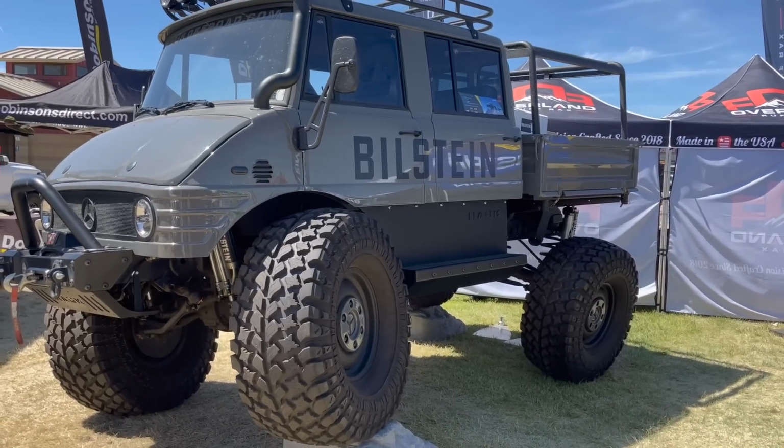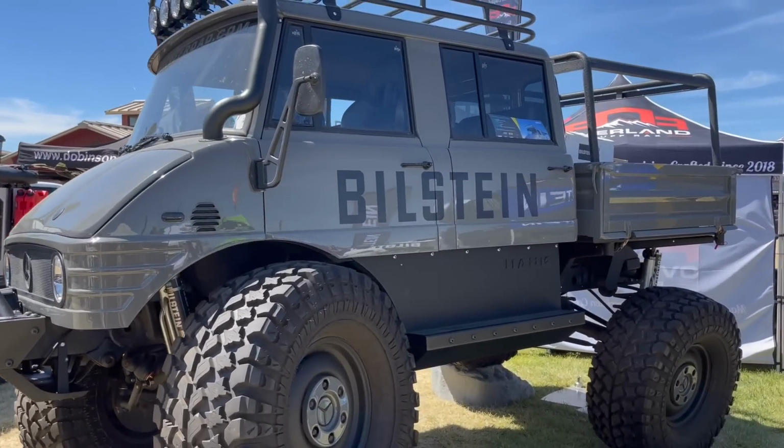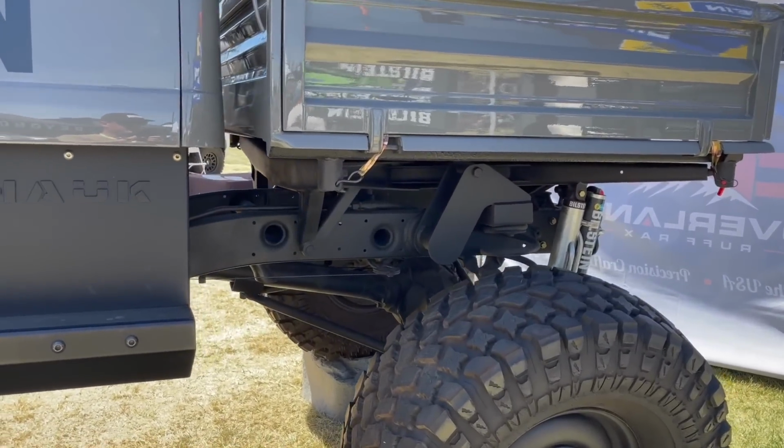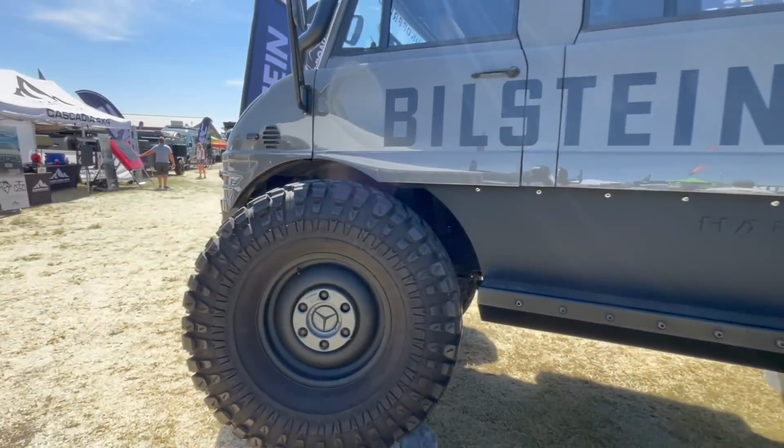Here's the Bilstein Unimog. I don't know if you guys saw the last expo video I did, but this thing was there with the biggest freaking tires ever.